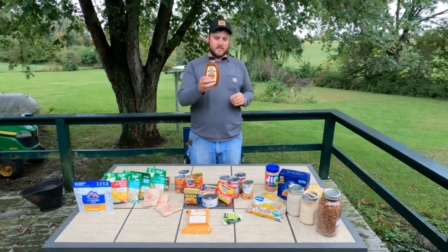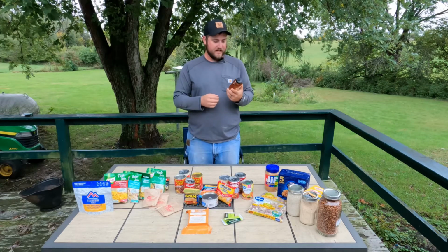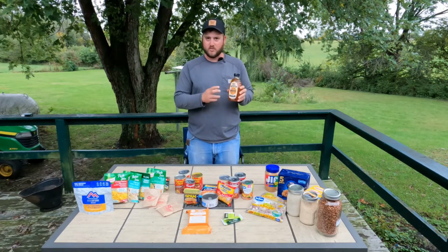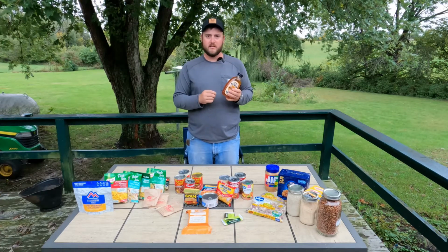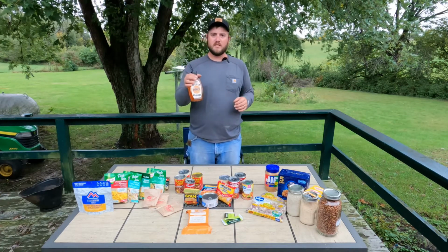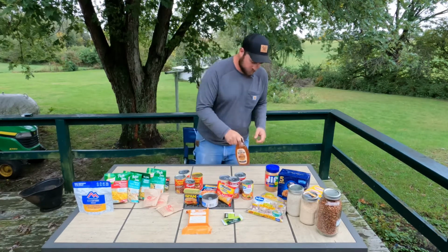Honey is another good one. This lasts forever. It will not go bad as long as you get pure actual honey. And if you've ever seen it crystallize, what you can do is just set it out in the sun, the whole bottle, and it should come back to life.